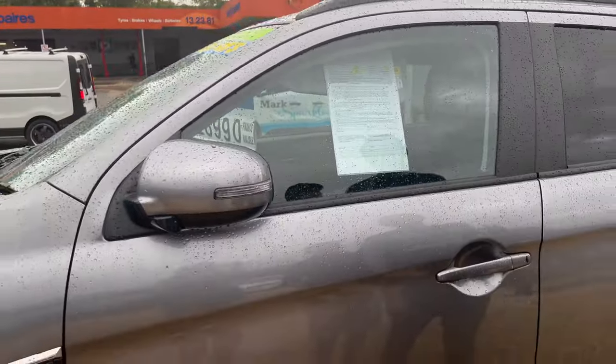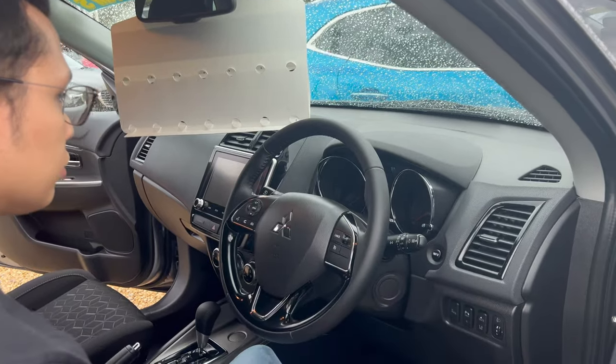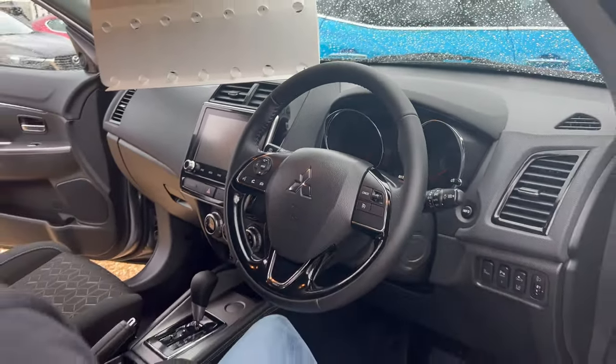This car was also one of my top choices. However, I'm not a fan of the color. I also wanted the white one like Mary. This is the Mitsubishi ASX.